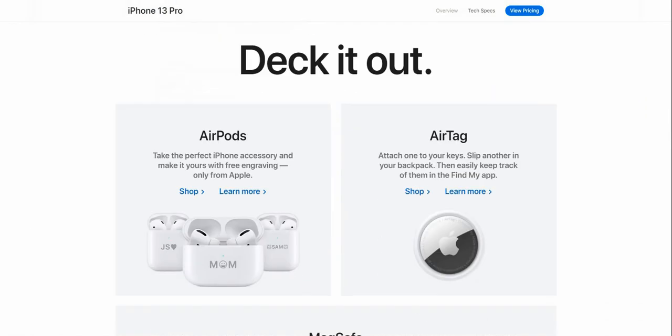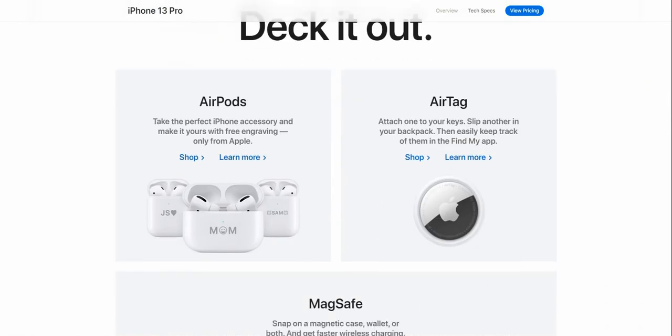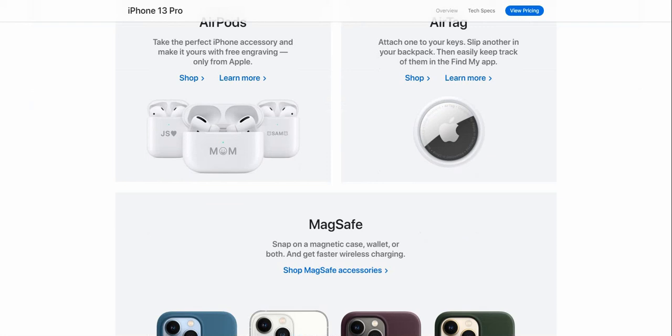Deck it out. They got AirPods and AirTags, of course, and they also got the MagSafe accessories as well. Take the perfect iPhone accessory and make it yours with free engraving only from Apple.